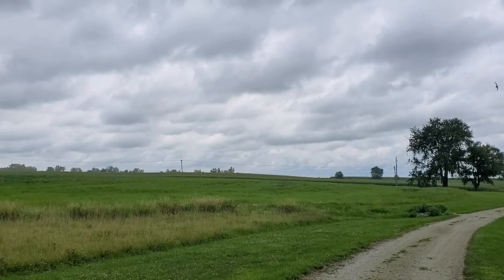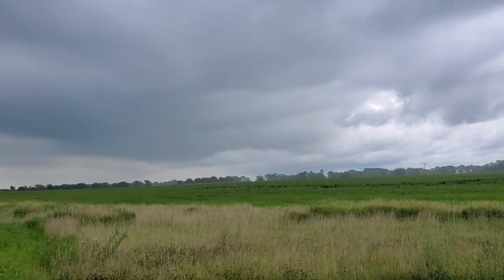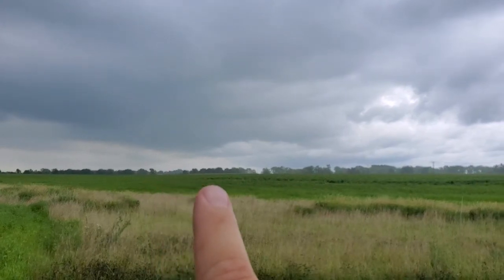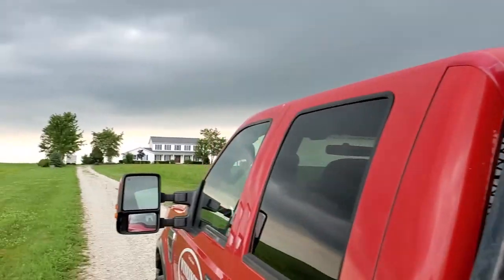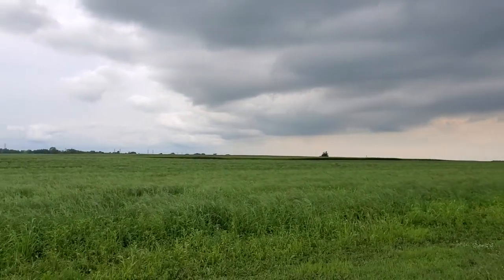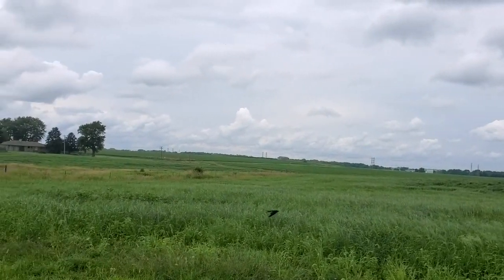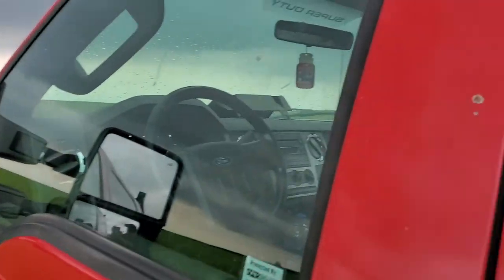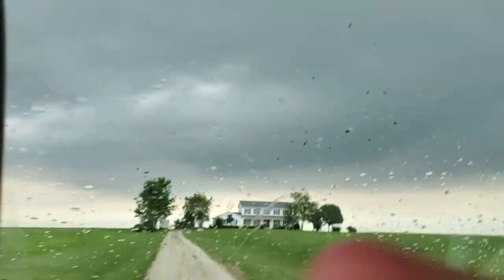This field's 142 acres, and it goes kind of over right about there. And then heads north and goes down over that way, comes around the house, goes up over the hill over there. And so it's a nice stand. There's definitely some weeds that we need to take care of, but hopefully tomorrow it'll be dry enough that we can get out here and start mowing.